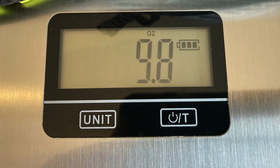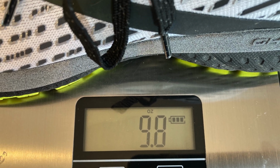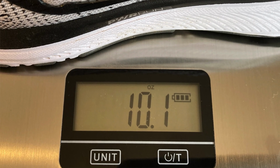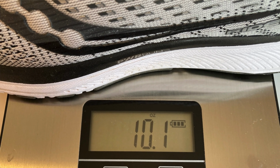And I'm going to start with the cost. They cost the same. So it's $130 is the price tag for both of these shoes. And we'll take a look at the weight. Now, there's not a lot of weight difference. The Saucony Ride is a little bit heavier. So the Ghost 13 comes in at 9.8 ounces. Now, these weights and sizes are for a men's size 9, which is what I wear, or 277 grams, while the Saucony Ride weighs 10.1 ounces or 286 grams.